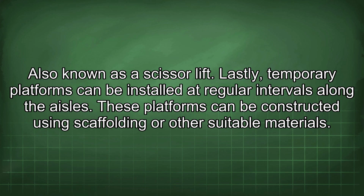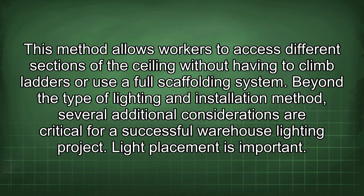Lastly, temporary platforms can be installed at regular intervals along the aisles. These platforms can be constructed using scaffolding or other suitable materials. This method allows workers to access different sections of the ceiling without having to climb ladders or use a full scaffolding system. Beyond the type of lighting and installation method, several additional considerations are critical for a successful warehouse lighting project.